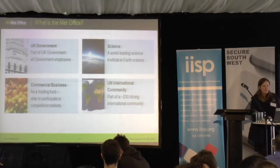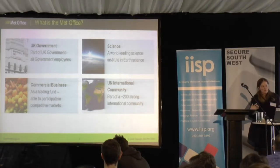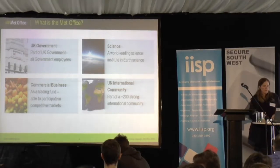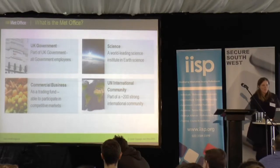We also have quite a large international role. We're part of the World Meteorological Organization, which means that we share data across the world with many other different countries. We're also one of the only organizations that provide world area forecasts for aviation as well.